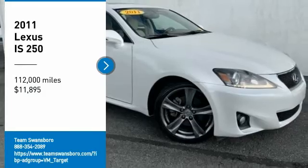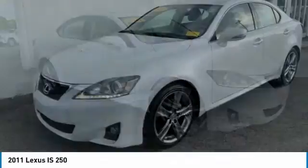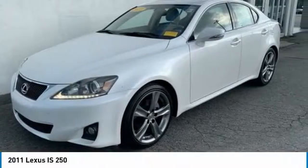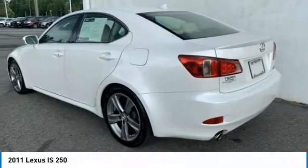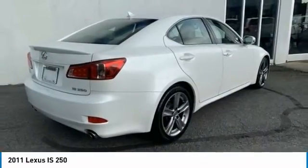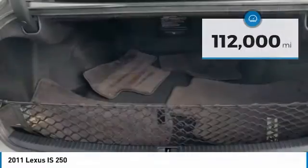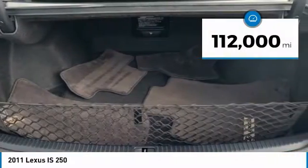Looking for the right vehicle? Check out the 2011 IS. The IS is the compact luxury sedan offered by Lexus under Toyota. The IS fits the bill for sports-minded drivers looking for luxury in a compact design and is priced below $15,000. This vehicle has less than 115,000 miles.